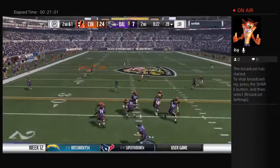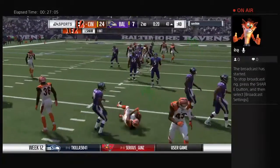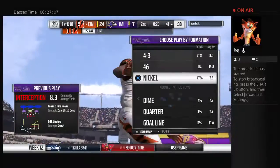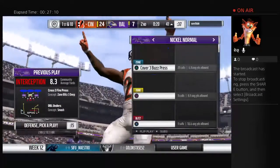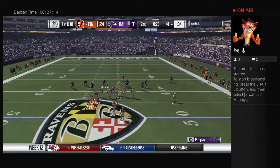Flacco here on second down. And his pass is intercepted for the 4th time today. A great read, and it's picked off. And they'll start with great field position at the 41-yard line. Cincinnati now ready to take the field.